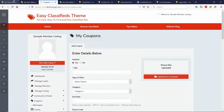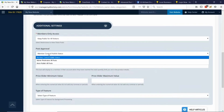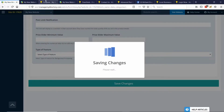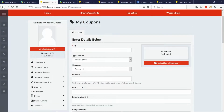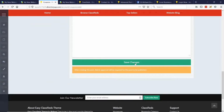Now let's turn on the setting. If I scroll down and set the additional settings, post approval setting, admin moderates all posts, and I'll save the changes. And when I refresh this page, as the member, I'm not going to see the published status. All right, so now it starts with the title and so on. But what's really nice, and this is a text label, if you scroll down under the Save Changes button, it does say, after creating this post, admin approval will be required for this post to be published. So you can modify that text if you'd like.